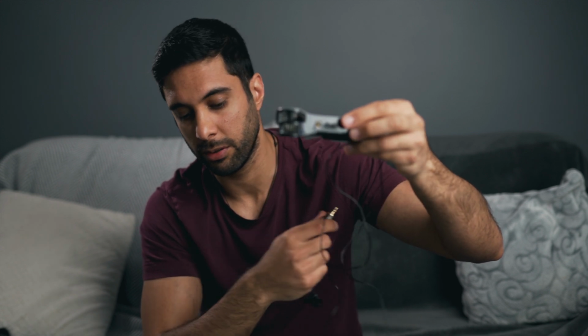Even if you didn't want to do the mic, you could just have that H1 or some kind of recorder just facing into the speaker, and that's going to give you something as well. It's a decent backup. I have used it in the past, and yeah, if you just clean up the sound a little bit in post, it's not bad.